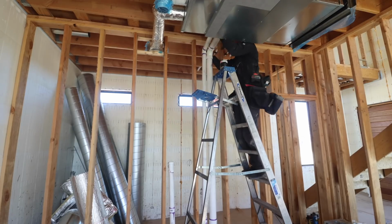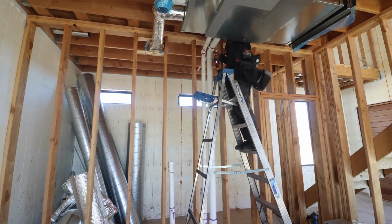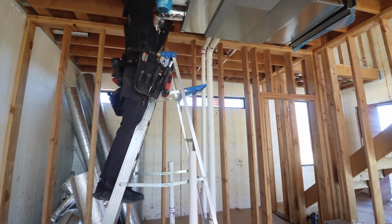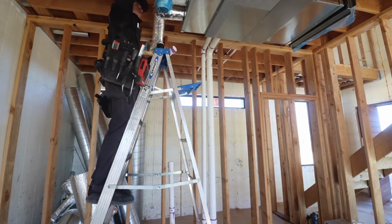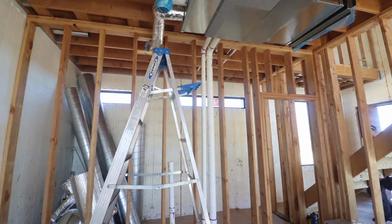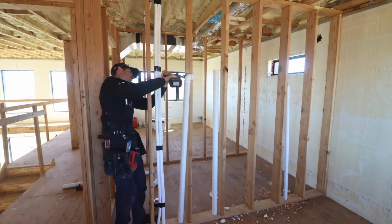So you can see that they've got that air handler roughed in there, and trying to get that toilet drain over there would have been very difficult to do after the fact. So I got that one in, and it created a nice space above the air handler to run some of my other drains and vents all the way up to the second story here.